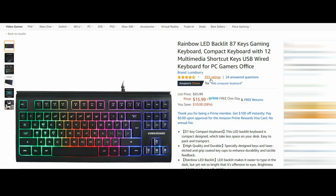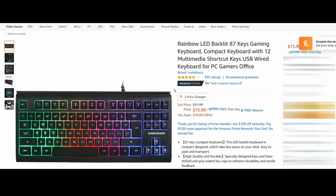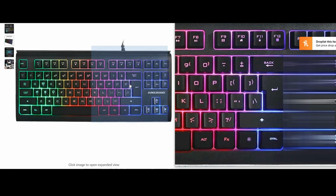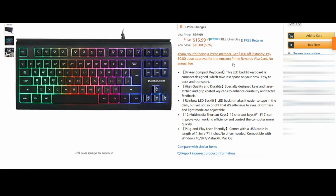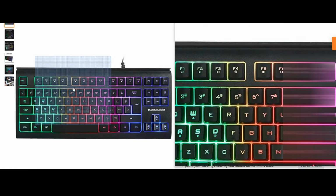So what brand is this? I'm not even gonna try and say that. So does this say gaming keyboard? Yes. Alright, well, I guess we'll have to go with this too.